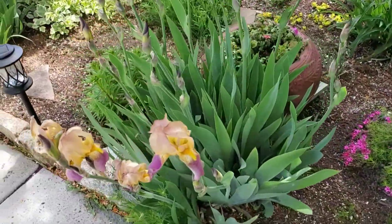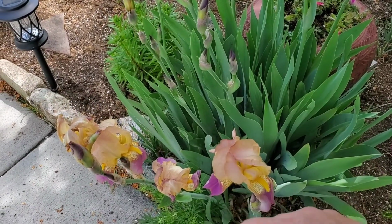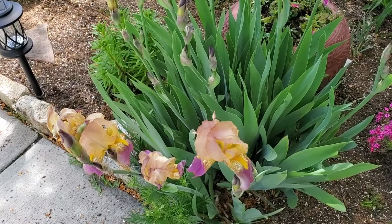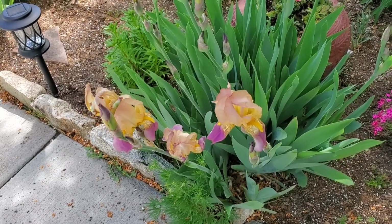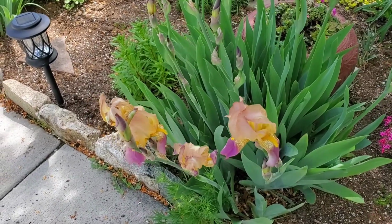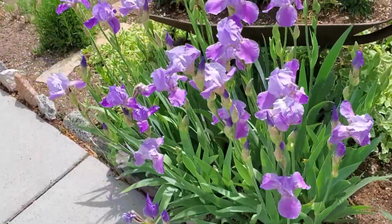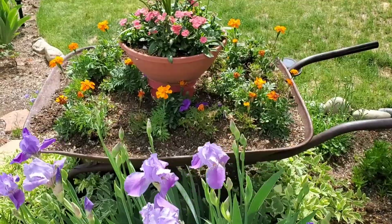I do want to show you guys these irises. These irises came from plants that are probably at least 30 years old. The first time I got some of these was in high school, and I got them for my mom, and they have multiplied, and we've split them and split them and split them. And I know I probably talked to you guys about these already, but they're blooming. And then I've got to show you these purple ones. Absolutely gorgeous.